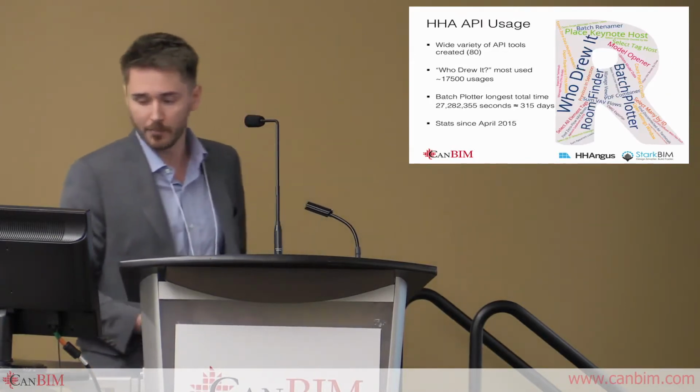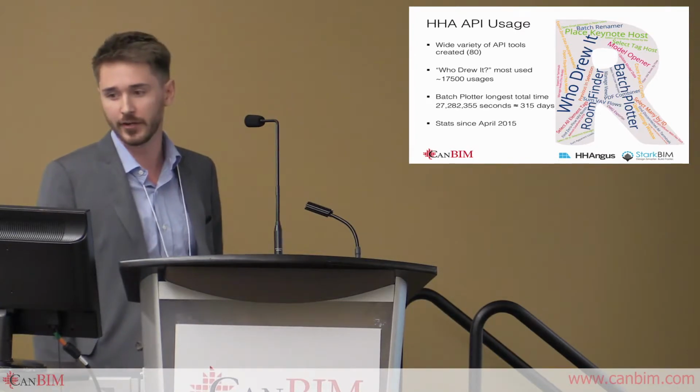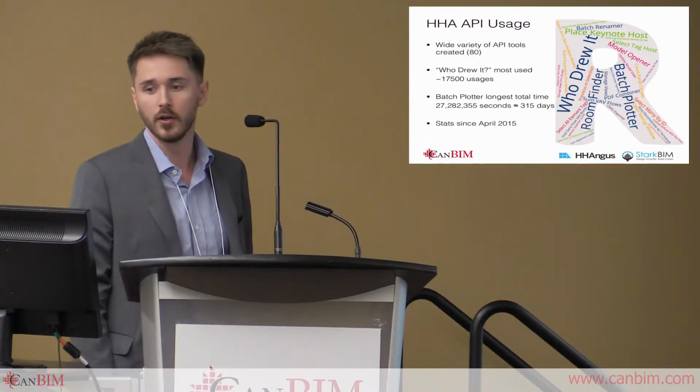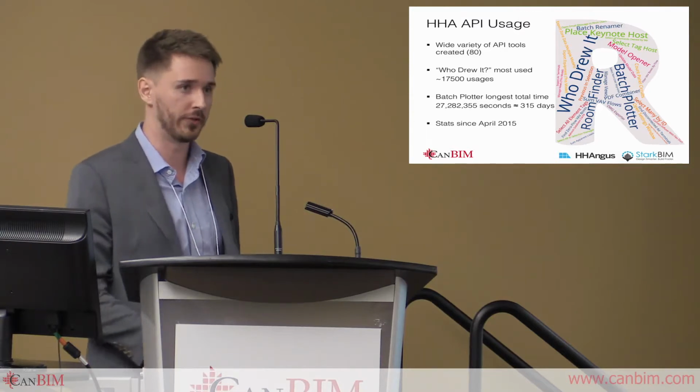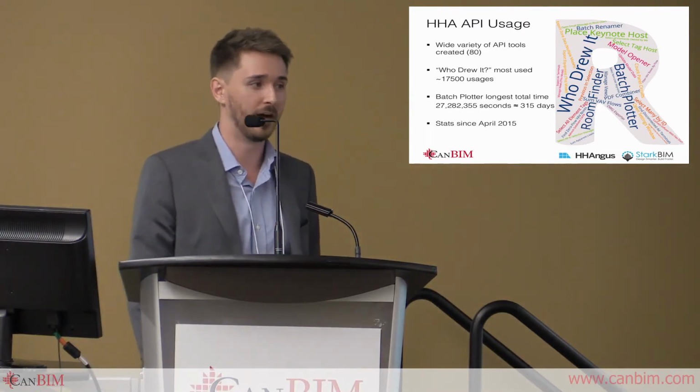So I made a little word map of the most commonly used tools that we had at HH Angus. The larger the text, the more commonly used the tool was. You can see a few really jump out. We started tracking data in April 2015. The tools have been around longer than that. But since then, the Who Drew It tool that I talked about has been used 17,500 times, roughly.